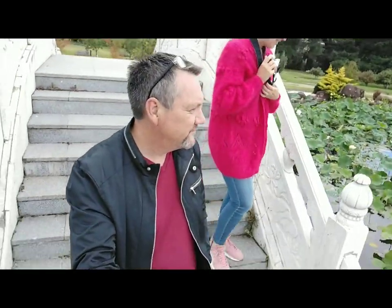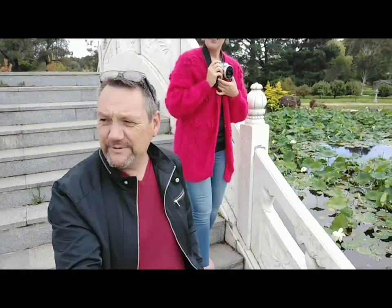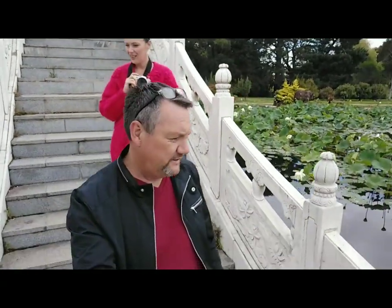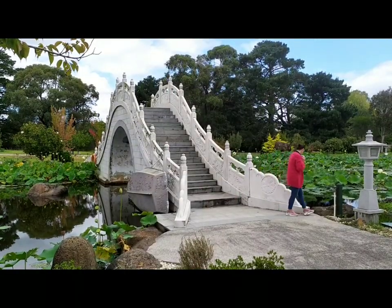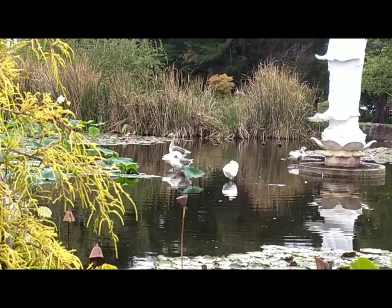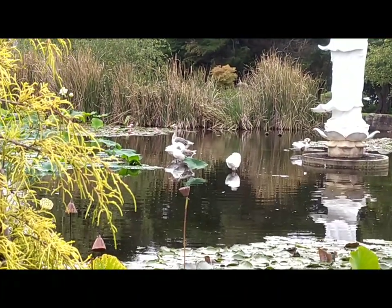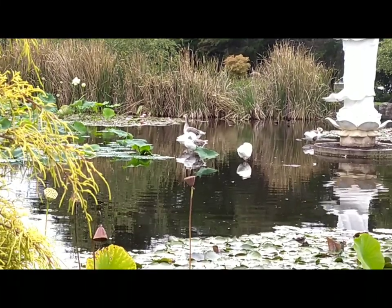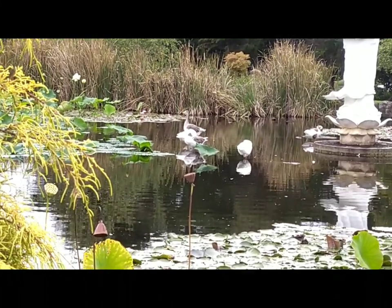I think all the flowers here will open up soon, and it'll be like magic. Magical to see. Yeah, so beautiful place. And of course they've got the local geese here, always squawking. They were actually asleep when we walked in, you might have seen. They looked like statues.